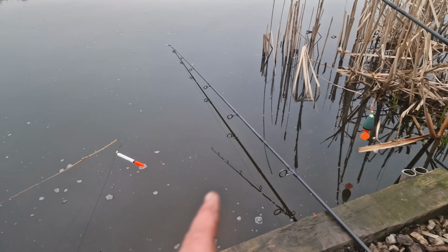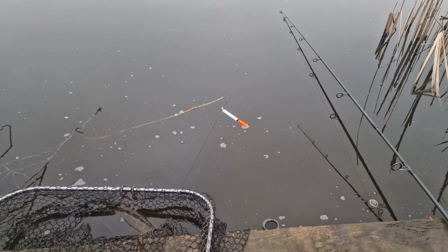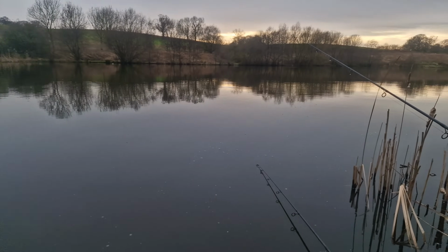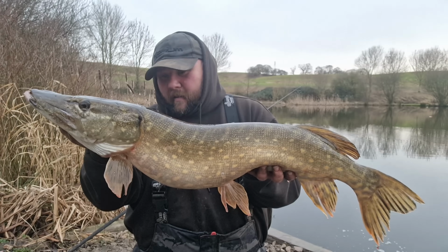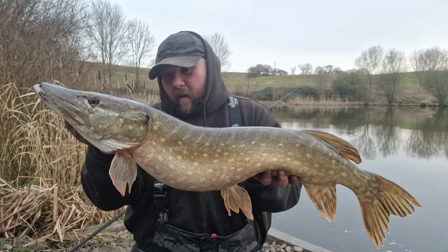I had this little guy in the edge. The hook was in the net, so quickly unhooked him. And I looked up and the other float was going. So quickly just let him go. The decision not to move paid off. Double figure pike to end on.